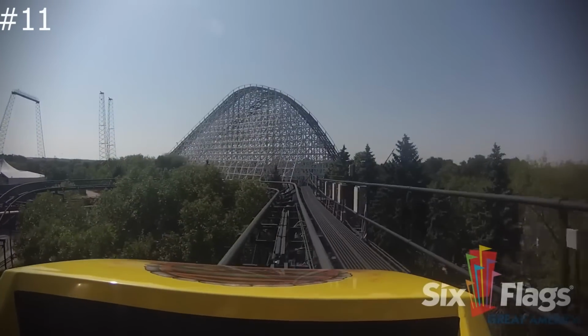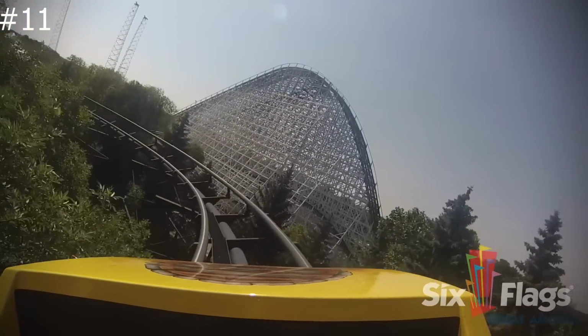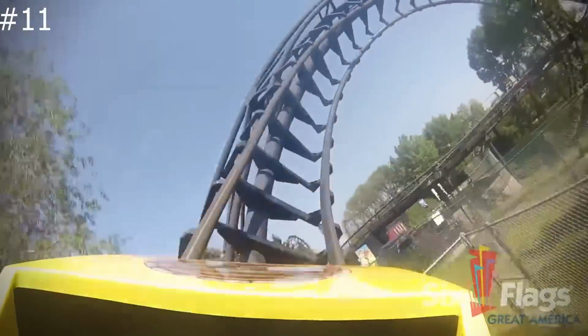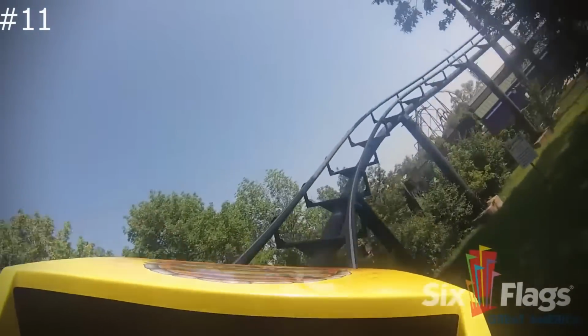The first drop pulls some great airtime in the back, and the ride runs through the typical double loop and double corkscrew combo with some nice rockwork theming throughout it. Nothing extraordinary here, but it serves its purpose very well. The roller coaster is probably nearing the end of its time at the park, so get a ride in on it if you have an opportunity.